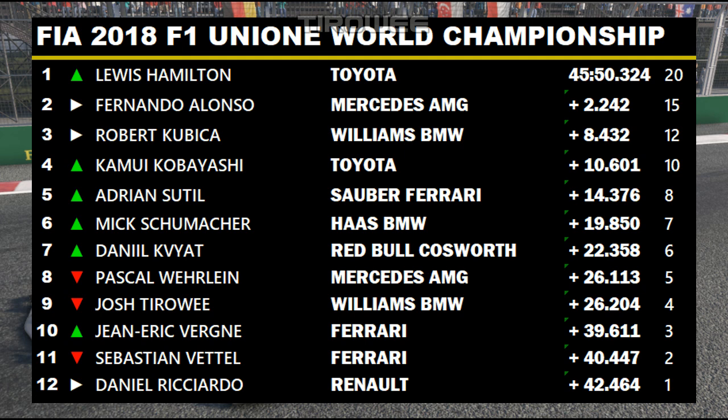Kvyat in 7th, Pascal Verline beating us to the line by less than a 10th of a second. We're in 9th, so we go from pole position down to P9, so we still really have to work on our race pace for the remainder of the season. Jean-Eric Vergne comes home in P10, actually beating his teammate Sebastian Vettel, so a terrible race for the Ferraris, even though they thought they brought a big upgrade this race, which they were thinking would improve their car. It doesn't really look like that's happened so far. And Daniel Ricciardo just scrapes the last point for Renault in P12.